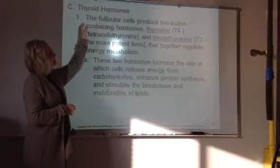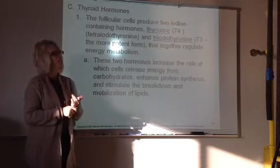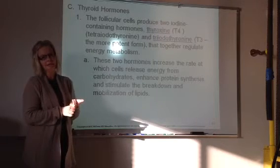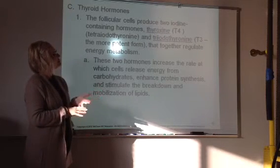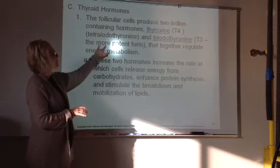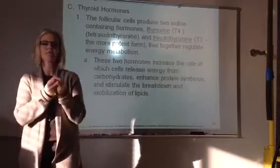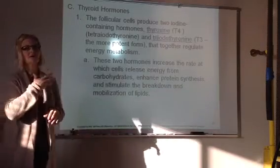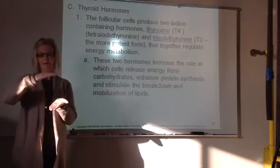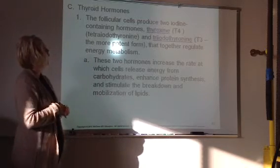The follicular cells produce two iodine-containing hormones: thyroxine, T4, tetraiodothyronine is the name for that. That's a fun name. And triiodothyronine, which is T3, more potent. And they regulate metabolism. Your thyroid is very important for the metabolism of your body. Also iodine. A lot of the salts that you buy, you'll see contains iodine. So if you buy a container of salt, that iodine is needed, and it's very important for your thyroid.